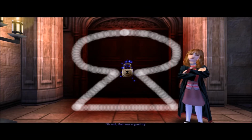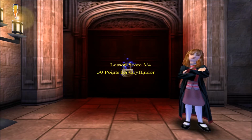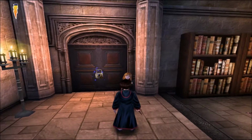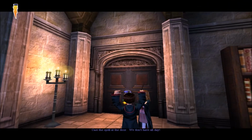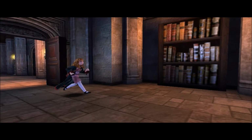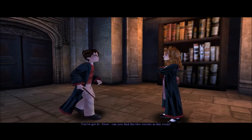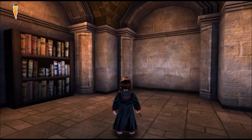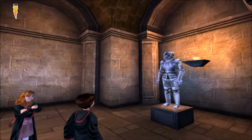Good try. Now you try using Alohomora. We still have a few minutes before the charms lesson. That door in front of you is magically locked. Cast Alohomora to open it. You're going to have all day. You've got it. Now, can you find the two secrets in this room? Alohomora!